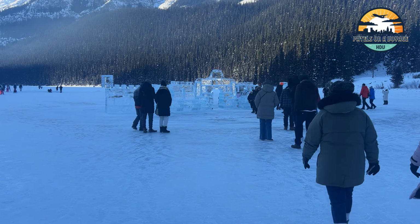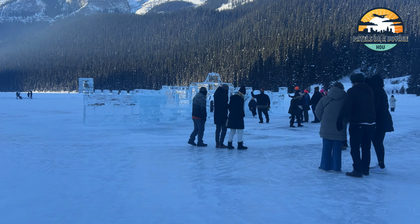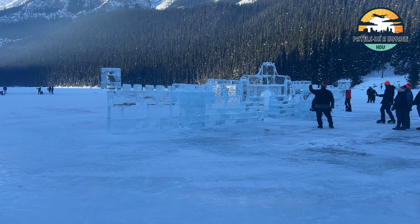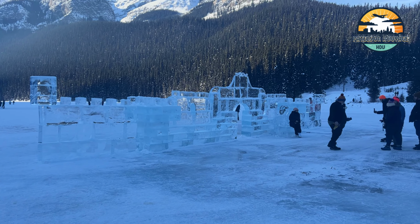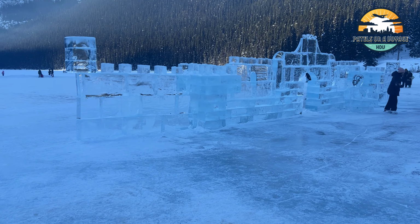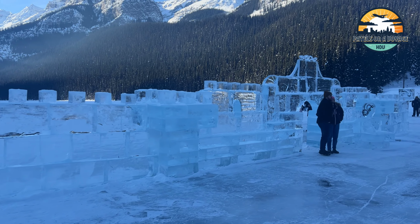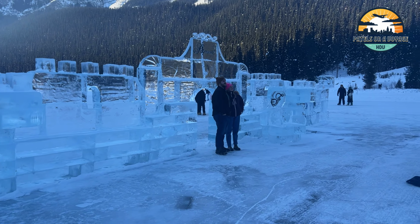So as I mentioned before, our weather was not supportive, so whatever they built, half of that is already sunk. And this was supposed to be a house, so you can see all the walls and everything is gone. You can still see the gate here. So let me just show you all around. A lot of people taking pictures.